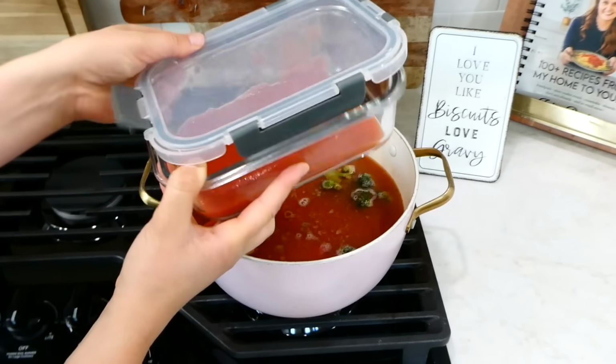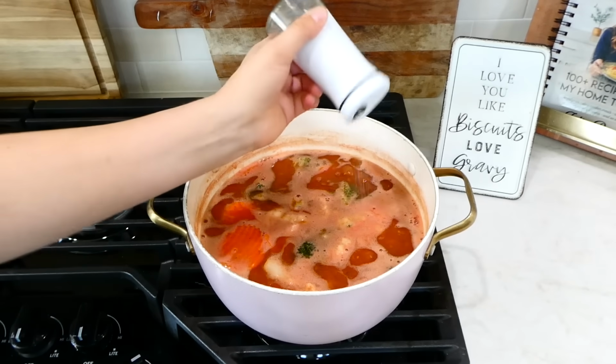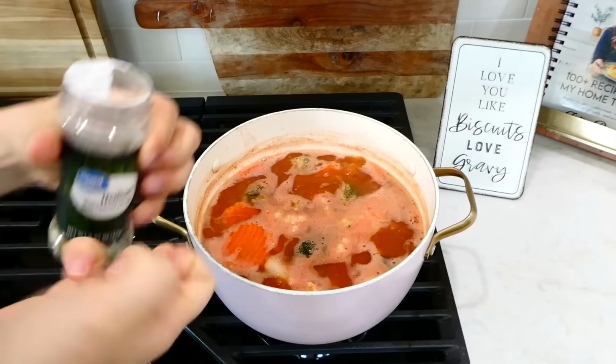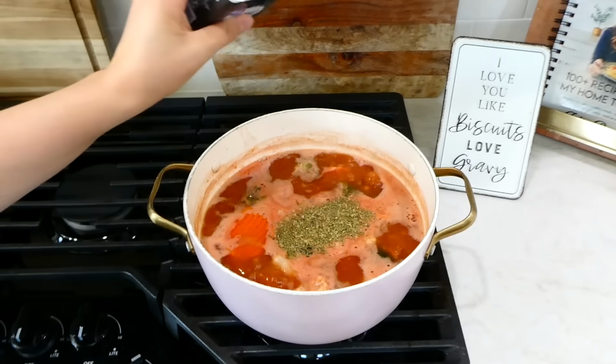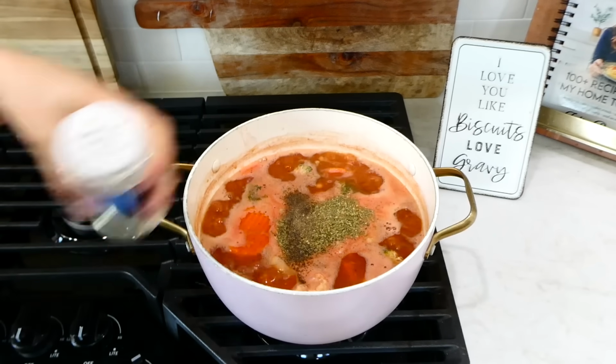I'll see what I do with it, but I'll just stick it in my fridge just like this. I brought this up to a simmer. Now I'm going to season it because nobody likes bland soup. I added in lots of salt, and then I'm also adding in a couple teaspoons of Italian seasoning. Then I'm adding in a dash of pepper along with about a teaspoon of onion powder.